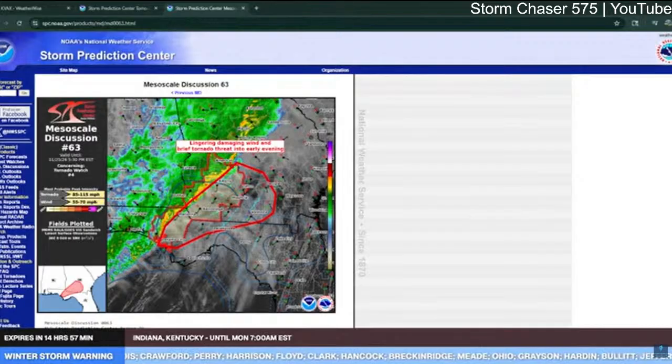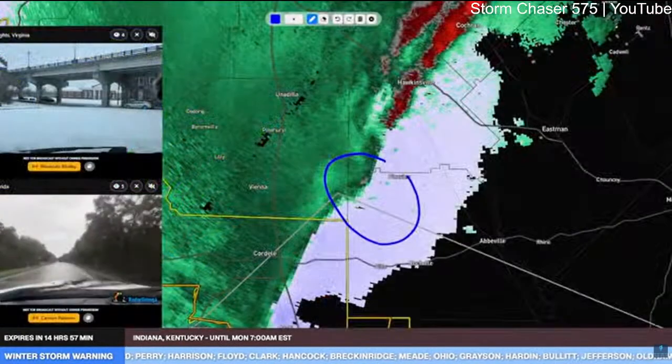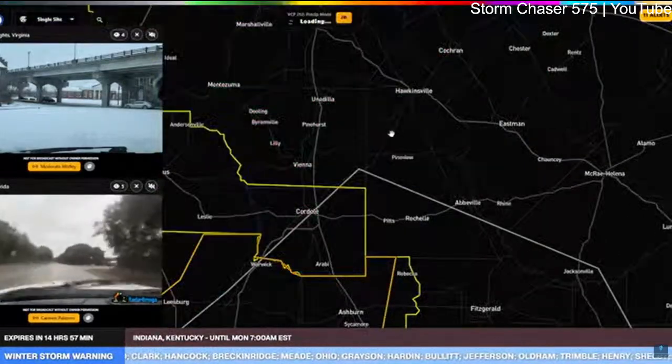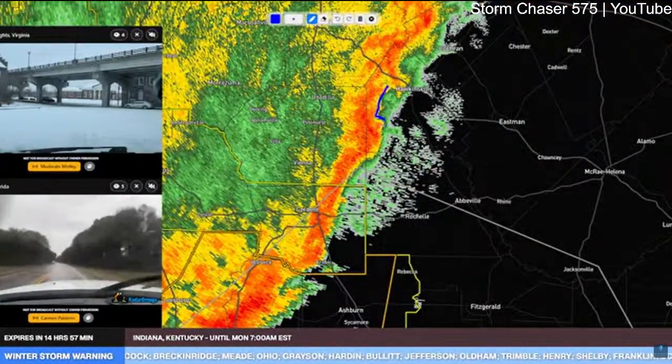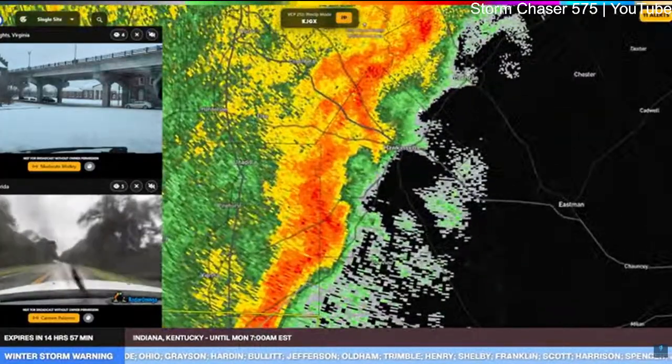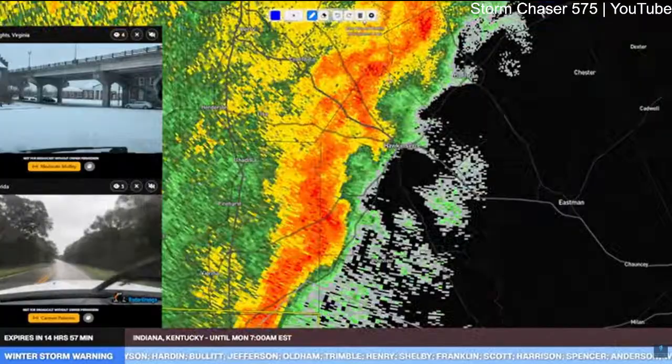Alright, area of rotation starting to pop up. Let me switch this back over. There, near Pineview, Georgia. Look at the bulge on the line. It's just a square. Crazy. Up here near Hawkinsville, too. We need to watch that.